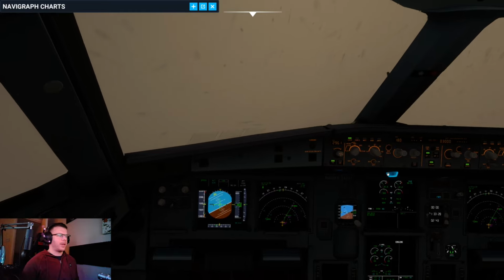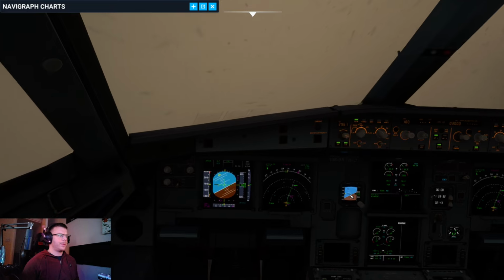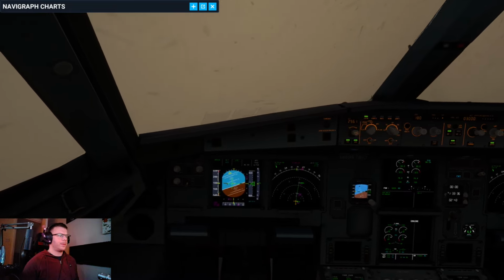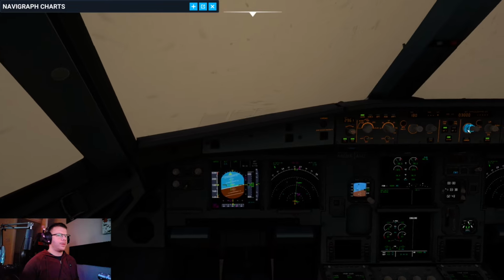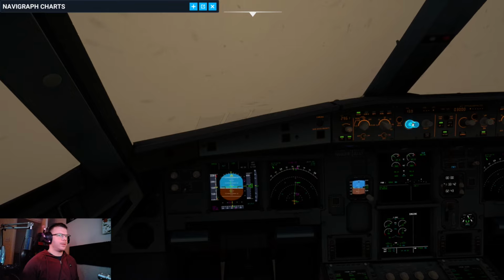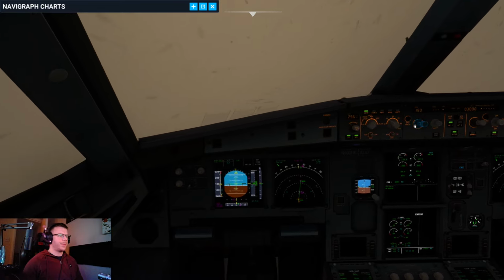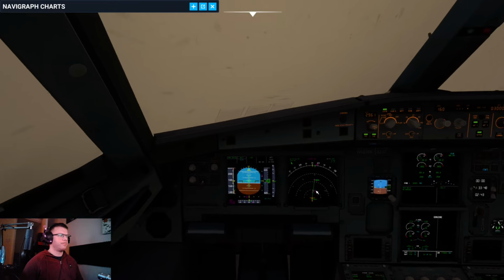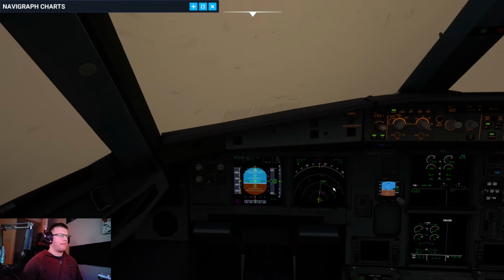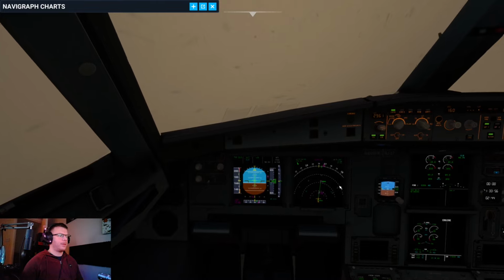Okay, localizer has been gained, and glide slope. A little bit high, so I'm going to go to managed. Managed altitude. Got the glide slope and the localizer. Start the configuration.